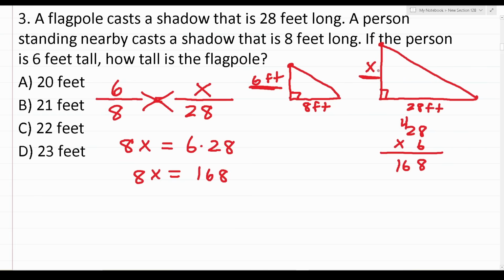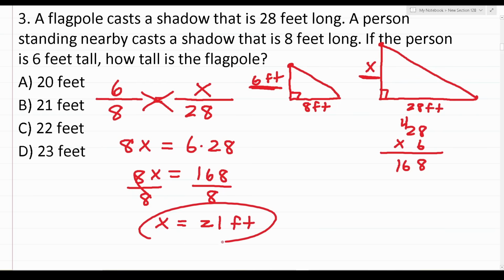Of course, we're solving for x, which is the height of the flagpole. So we'll go ahead and divide both sides by 8 to get x by itself. And this math should be very easy to do. 16 divided by 8 is going to be 2. 8 divided by 8 is 1. So the height of this flagpole is 21 feet, which is answer choice B. Again, we had to realize that we were going to compare two similar triangles, which means we could use a proportion and some very simple cross multiplication to ultimately solve this one.